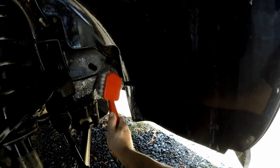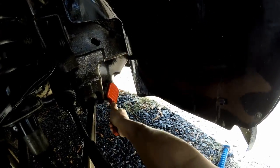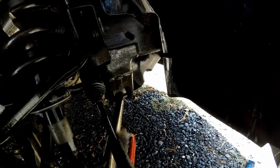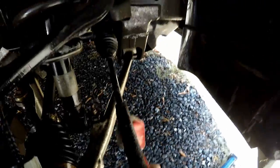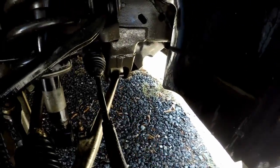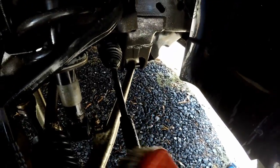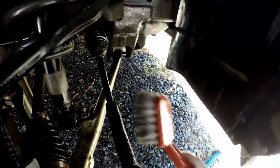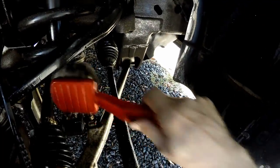Re-wet the brush and come in and start on this stuff. Like I said, just get everything you can reach. And it's not going to come perfectly clean, don't get me wrong. Again, I'm not trying for perfectly clean. I'm not trying for new look. I'm just trying to help maintain at this point. If that makes any sense to you.